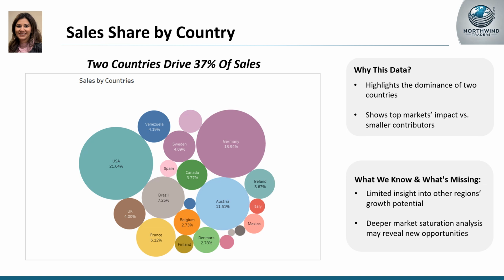To keep growing and expanding, we need to assess how saturated our top markets are and find ways to expand in lower performing regions. Are there emerging opportunities in underdeveloped markets? Are there barriers preventing growth in certain regions? By conducting deeper analysis, we can uncover potential gaps, refine our market strategy, and identify new opportunities to increase our customer base and overall sales.